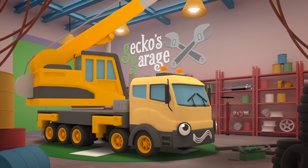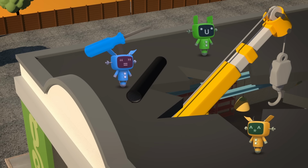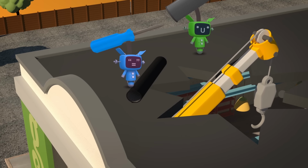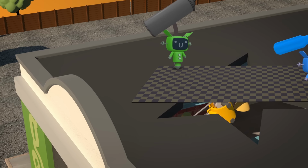Uh-oh, I didn't mean that high. You've crashed right through the roof. Before we get this sign back up, I think the mechanicals had better get that hole fixed. We don't want any rain getting into the garage.